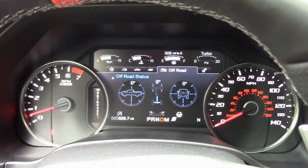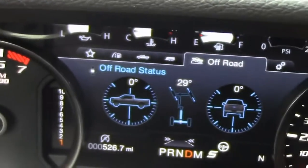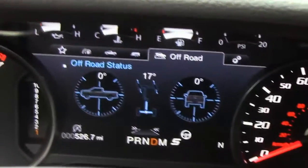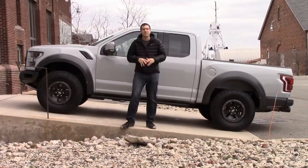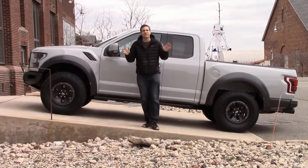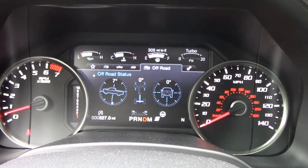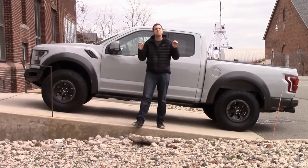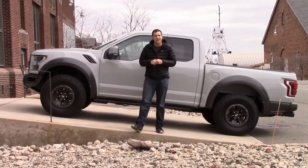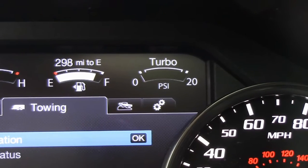The gauge screen also includes a lot of other cool stuff, like the off-road status icons. Turn the steering wheel and it shows you the exact number of degrees your wheel is turned and where the wheels are pointing. Pretty useful off-road. But the off-road status doesn't only show the steering angle. I've parked the truck on the ramp and, well, check out what the off-road status says. It shows the angle that the truck is positioned, which can be tremendously helpful if you're off-road. Also in the gauge cluster, a turbo boost gauge, not a common sight in a pickup truck.